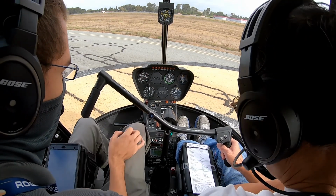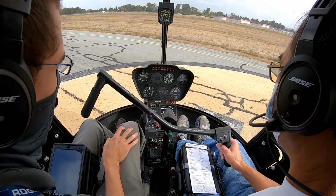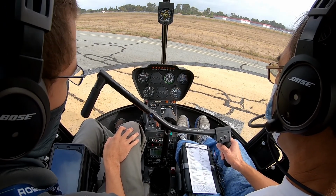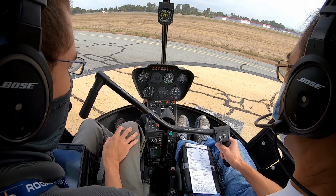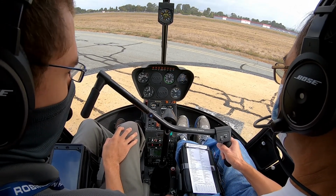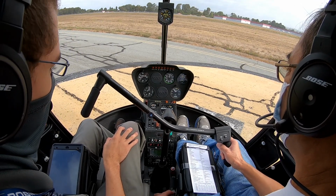52275, Hayward Tower, make a left downwind departure. Remain at or below 1,000 feet until Highway 92 and clear of Class Charlie airspace. Runway 28 left at Alpha, clear for takeoff. Runway 28 left. All right, let's do one more. Left downwind departure, remain at or below 1,000 until past Highway 92. 28 left, clear for takeoff, 275.